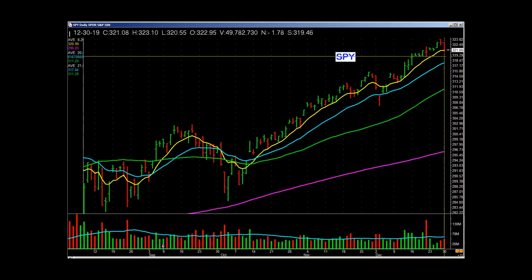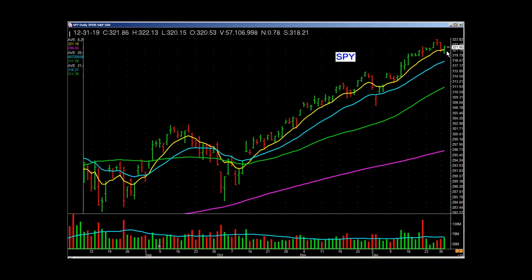So things are quiet. Starts to lose. Gets close on the New Year's Eve day coming right here. But then look at this day. It drops down and closes above the 8-day. If you bought this down here, you can sure weather it losing the 8-day by just a little bit.